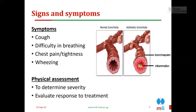And eventually, for some people, you may actually be able to hear what we call an audible wheeze. If you put your ear near to the child's mouth when they are breathing in, you'll be able to hear the wheeze. Sometimes it's not possible, especially in smaller children, it's a little bit difficult. But the wheeze is as a result of air passing through the narrow airway, as it were. And so after listing those symptoms, you need to do a physical assessment.